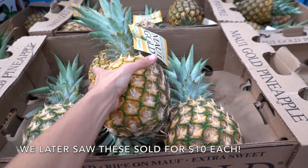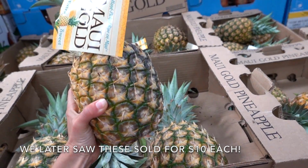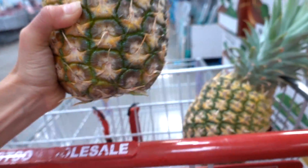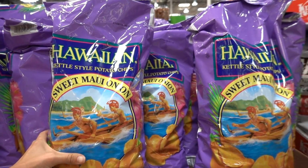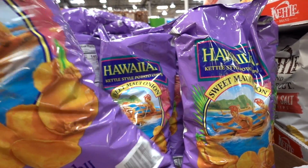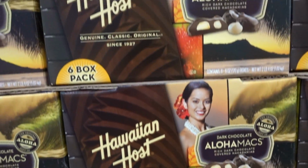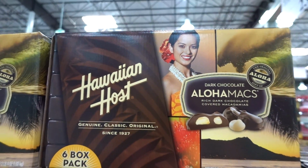Our first stop isn't so glamorous, but we need to stock up on groceries, so the number one Costco in the US it is. $2.99 for a Maui Gold pineapple. Best prices on the island. Everything Hawaiian. Oh man, but these look amazing.